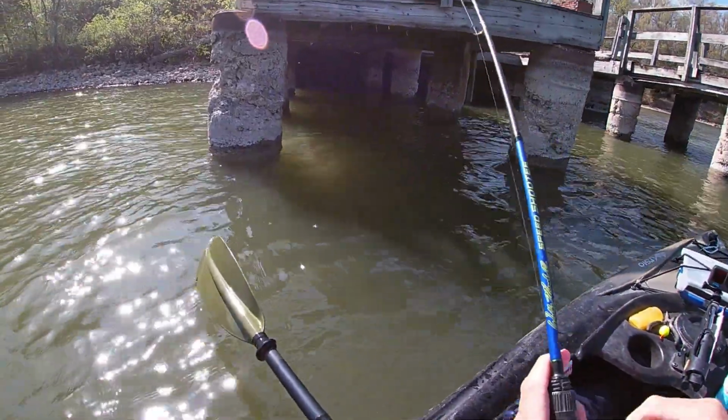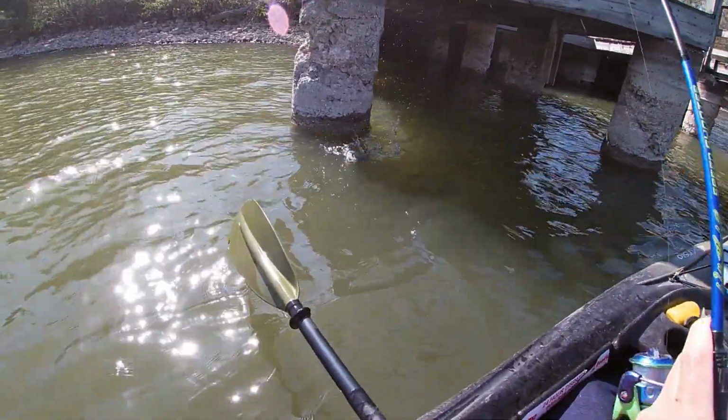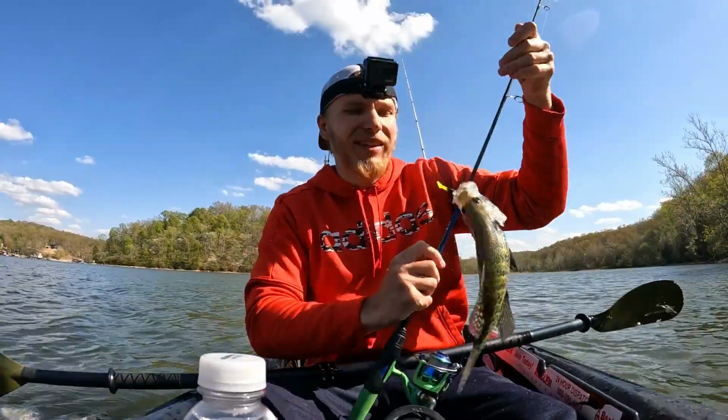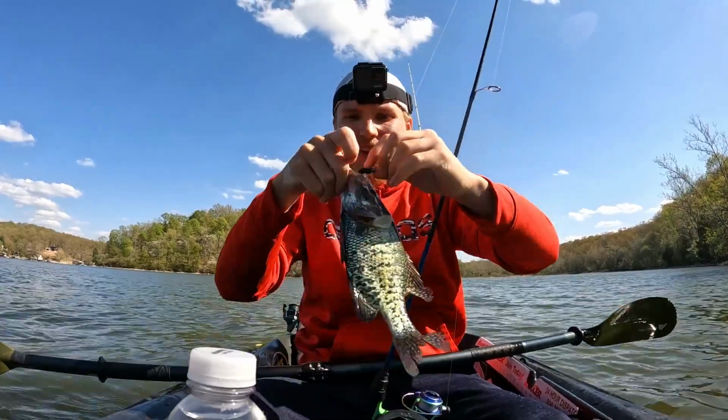There's a fish. That's a keeper. Come here. Awesome. Number 11 in the kayak.